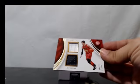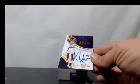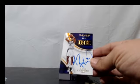14 of 75 for the Hawks. Dual jersey, Kyle Korver. Mitch Richmond, 48 of 99 for the Kings. Shadow box signatures. Not sure what it's number two.